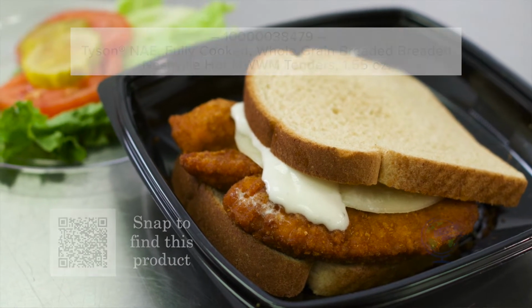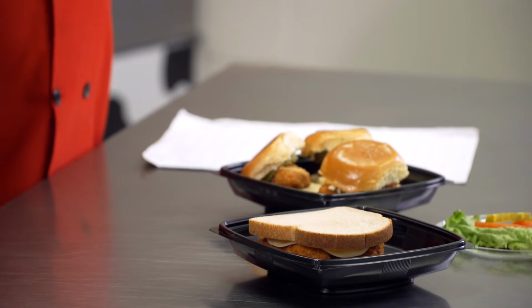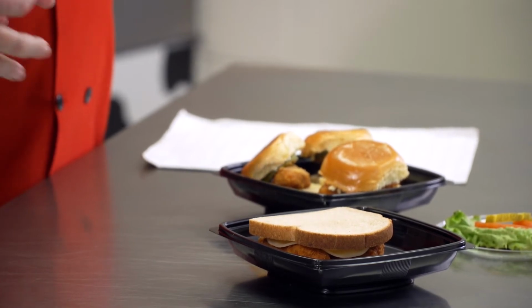That's great. Now, Chef, here you gave us two quick and simple, very flavorful ideas using one of our flavor-forward items, the Nashville Hot chicken tender. How would you serve these two items on your line? It's already ready for us.